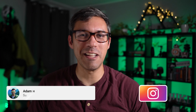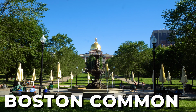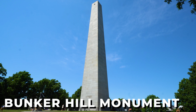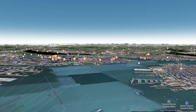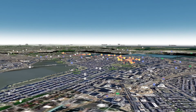Well, I finally freaking did it. I went and hiked the most famous trail in Boston and became a tourist in my own adopted new city. That was the Boston Common, North End, USS Constitution, and Bunker Hill Monument via the Freedom Trail located in Boston, Massachusetts. The trail through the heart of Boston to the various historic sites was relatively flat with no noticeable elevation gain along the whole trail.